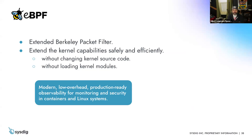Now, eBPF is basically an extension of an older technology called Berkeley packet filters, which were originally used to capture networking traffic, right? And do things like routing and route updates and packet analysis and all kinds of stuff. Someone extended that and said, why don't we just do that for system calls as well? And so now you can do all kinds of things with eBPF, right? You don't have to change the kernel source code. You don't have to use a kernel module. Use eBPF probes.